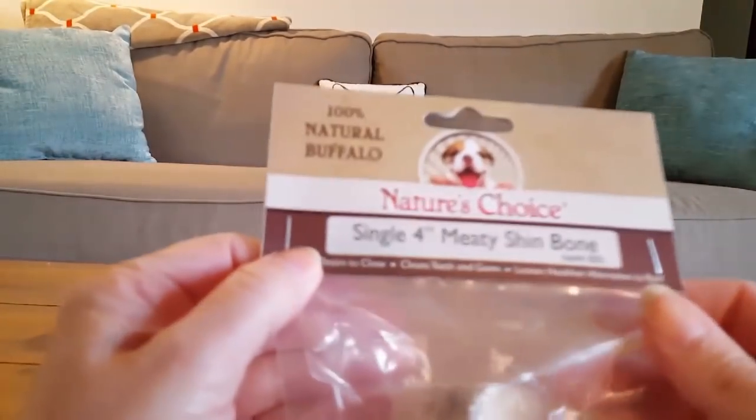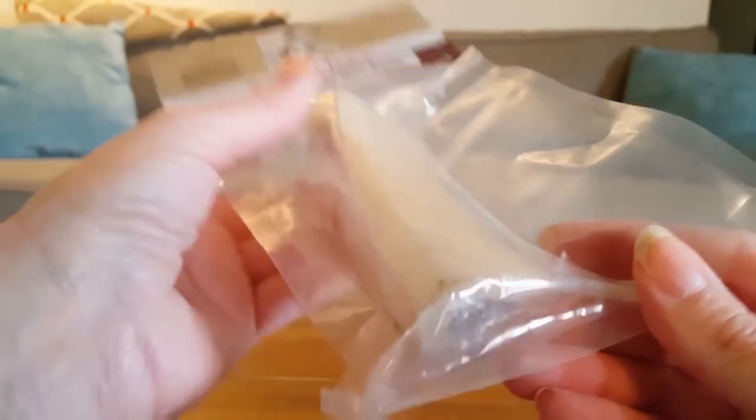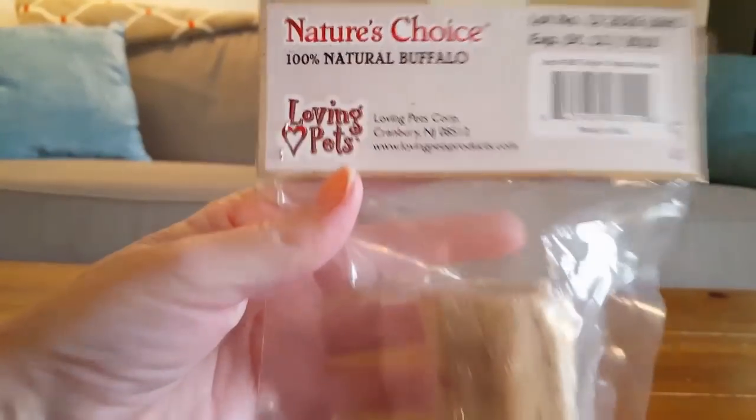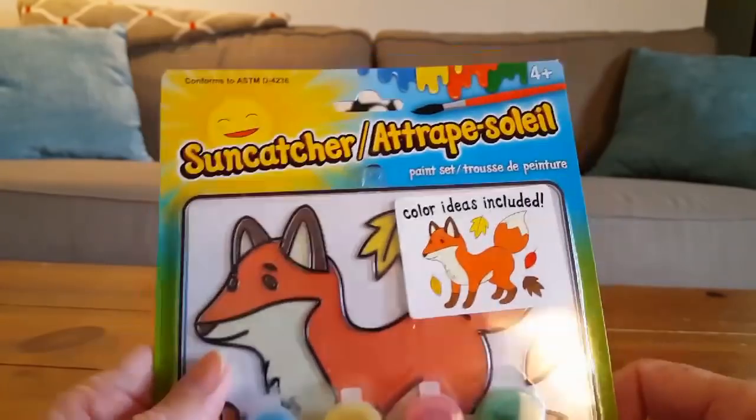I did find this Natural Choice 4-inch meaty shin bone. I only picked up one because I don't know if they're going to like it or not, and I got to make sure it's not going to splinter off. So I'll have my husband take a look at that. So I picked up one of those. I picked up two of these sun catchers.